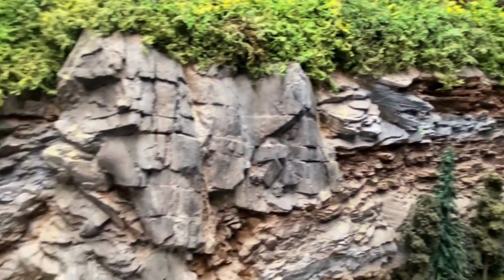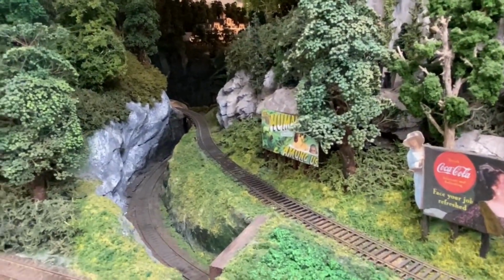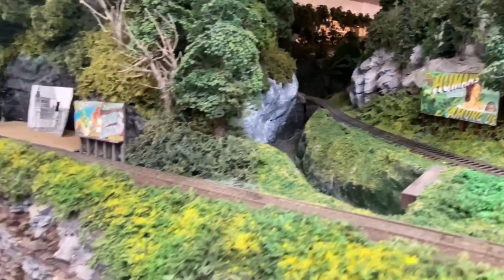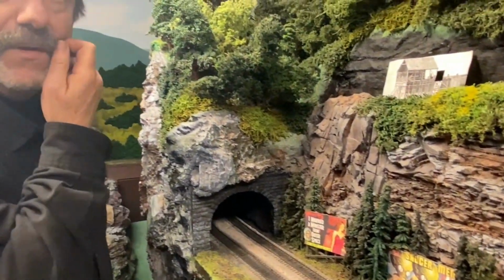Going on around here, it's pretty much a double track main line the entire way, right? Yep. Is that a branch line that runs through here? Yeah, the logging line, point to point. You see it comes up, swerves around and comes up this grade. Gotcha. And it'll go across the trestle down into the town of Winston where it interchanges for the logs. Right.